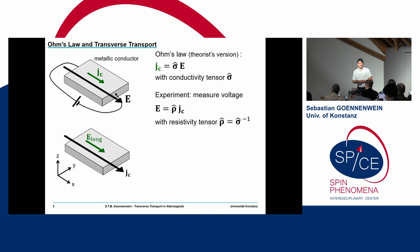So that's why experimentalists tend to think in resistivity, which I denote by rho, whereas theorists like conductivity. And it's not so bad. They're both tensorial quantities, and they're inverse one of the other. But this is a non-trivial issue once in a while.